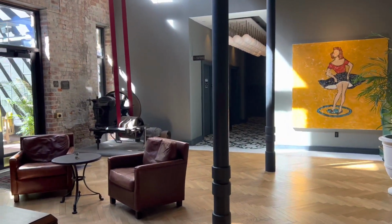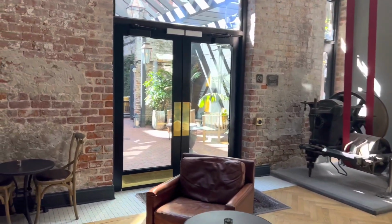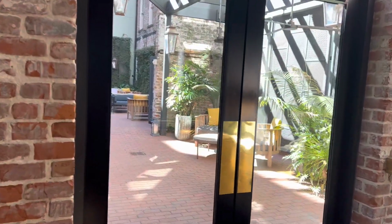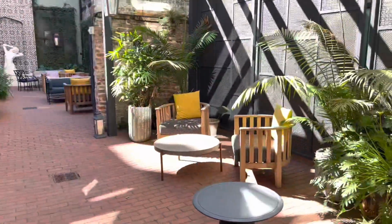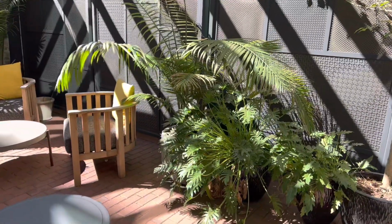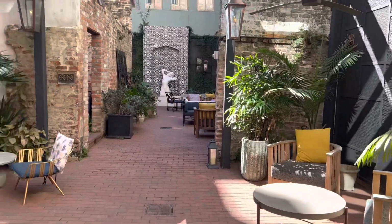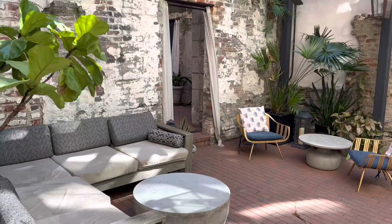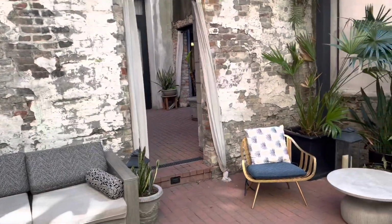Some more lounge areas, but one area that I thought was really neat, and you can actually come out here and eat breakfast if you want to. If you come out these double doors, you'll get into an indoor-outdoor area where it really does feel like you're indoors until you look straight up, and you'll notice that it's an open-air setting, and you'll see that in just a second. But this is a very relaxing area. That piece in the back with the white statue is a fountain, so you'll have this running water sound in the middle of New Orleans, which is really, really interesting.